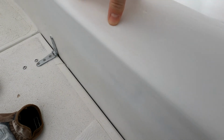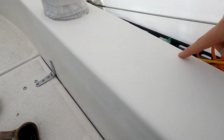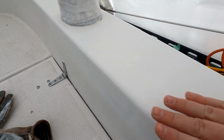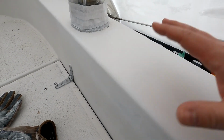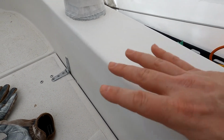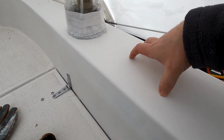Let me just explain a little bit more about what I'm trying to do here. So in these sections here, there's a slight dimpling effect, and I'm not going to go too crazy here. All I'm really trying to do in this area where there will be a non-skid application, I don't need it to be perfect. I just want to knock that top layer off that had the wax. So what happens when you put the wax on? As the gel coat cures, the wax rises to the top and then seals it in so that the gel can get nice and hard underneath that wax layer.